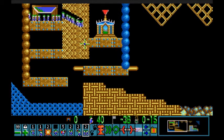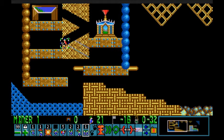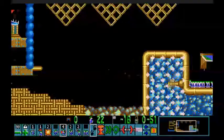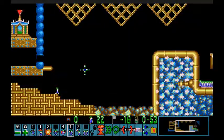Alright. This is great. Oh, I like this. I love doing minor cloner staircases. Those are fun. Alright. I only want the Lone Ranger Lemming. I don't really want him to accompany, so... You're gonna build there. Alright, now I'm gonna bash through there. I don't think we're gonna need two bashers, but you never know.